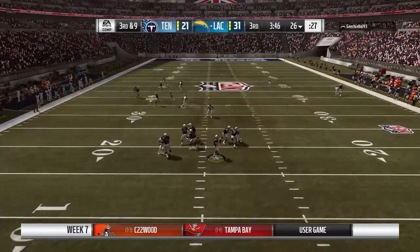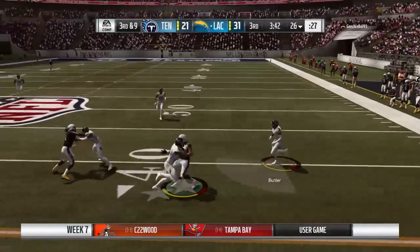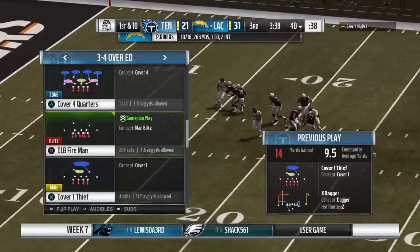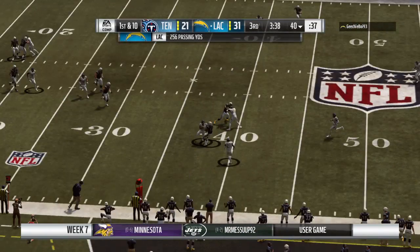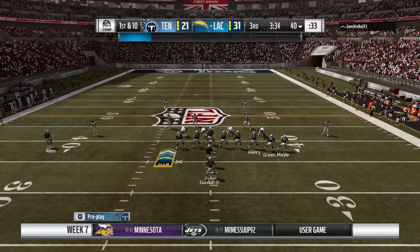Working out of the gun, Rivers. Flush to his right. He'll have a first down past the 40. Open man, it's Allen. And he's going to get this to the 40-yard line. That's his first catch so far. They've held him under wraps, but he's got a first down there.